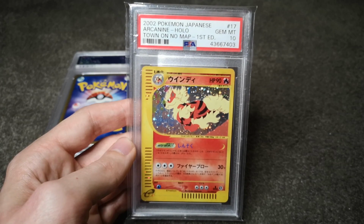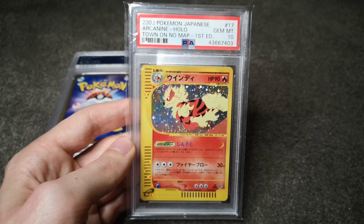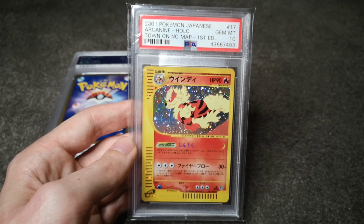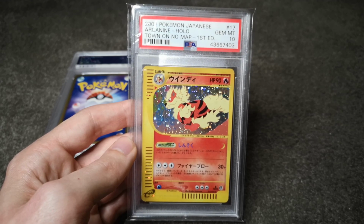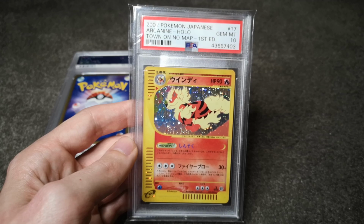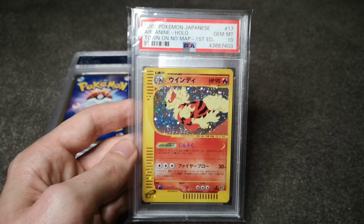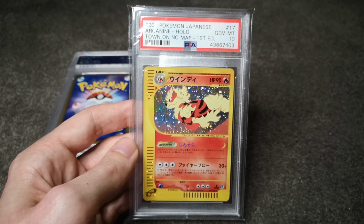So this is again an e-reader, as you can see, and it's from the Japanese set Town on No Map. They were all first editions, I think. I think there were non-first editions, but the first edition print runs were pretty extensive, so they're pretty common. That's not really anything special, and it doesn't make them more expensive. I think, if anything, the non-first editions are rarer and more pricey.